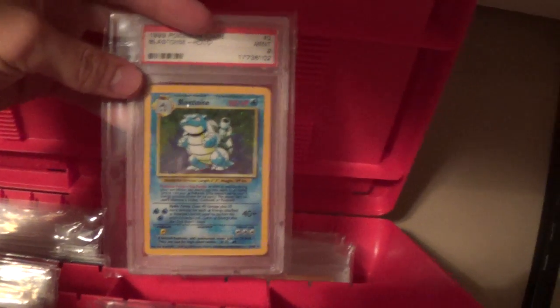Of course, if any of you guys have seen it online, I posted my error collection, which is my personal set. No Stage Blastoise PSA 9. It's got pretty much all the errors you want, the inverted arrows, WB promos, Ninetales, all that good stuff.